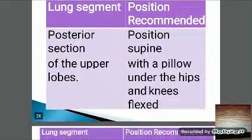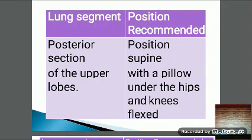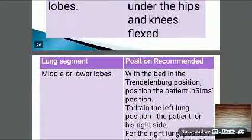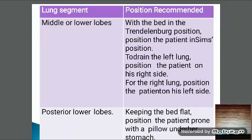Now, if the secretion is located in the posterior section of the upper lobes, we need to position the patient supine with a pillow under the hips and knees flat. For the middle or lower lobes, with the bed in the Trendelenburg position, we need to position the patient in Sims position, to drain the left lung.